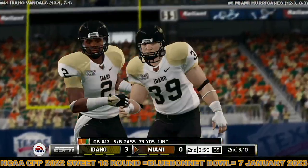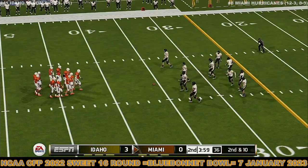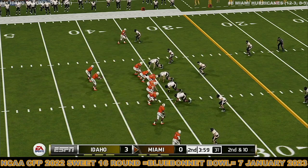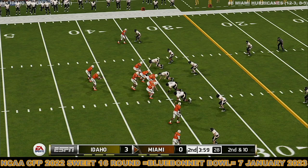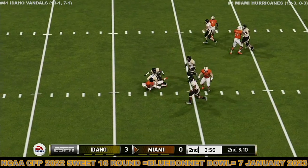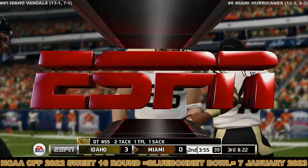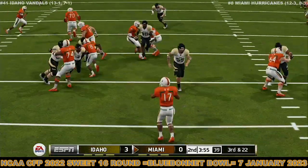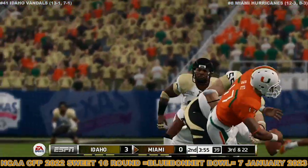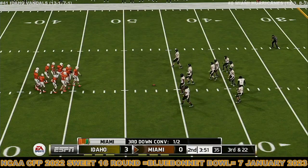On the throw, incomplete pass. They got lucky on that play. That receiver was wide open, but the quarterback just missed him. Sacked for a loss. This is the eighth play of this drive.